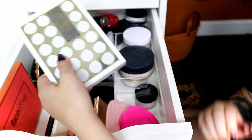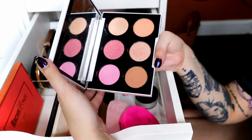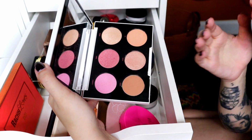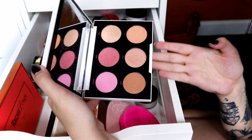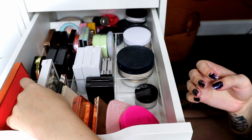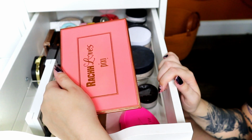All right, Gwen Stefani blush and cheek palette. I never use this. I don't understand why these shades are orange in here, especially this matte orange. But it's Gwen Stefani, so I'm gonna keep it because it's Gwen Stefani. I can declutter this. I hope I can give it to someone who would actually enjoy it.